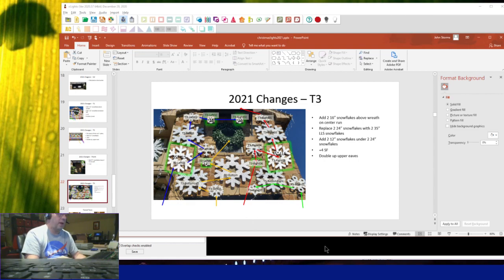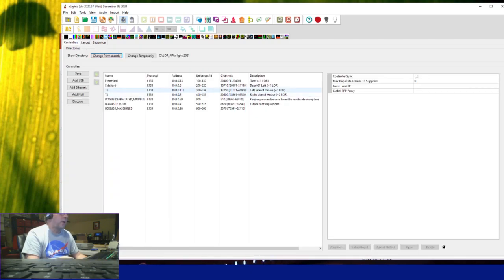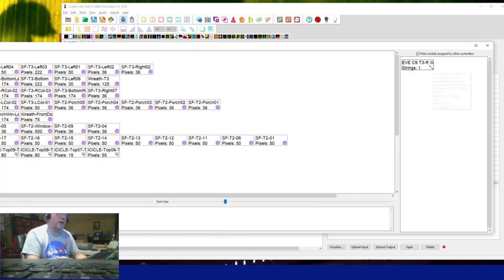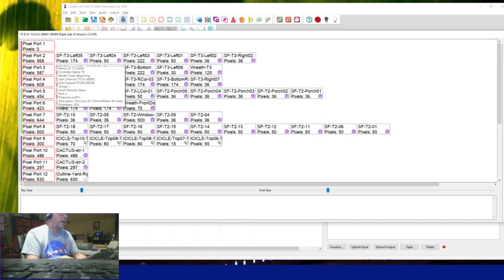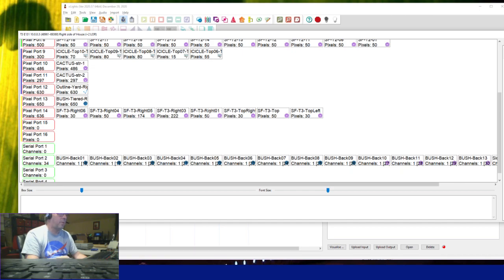So when I was in xLights, what I do is I set up all my models, and then I went over to my controllers and I changed them a lot. If I go to visualize, you can see that I just dragged them from this side and dropped them onto a port. So I can actually see which snowflakes go with what, and I can see how many pixels per port. I can see if I'm within my own guidelines, and I can see if I'm running out of ports or not.